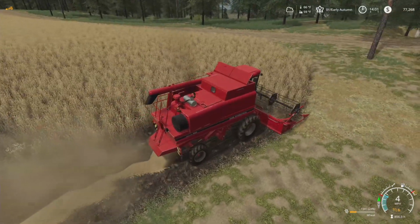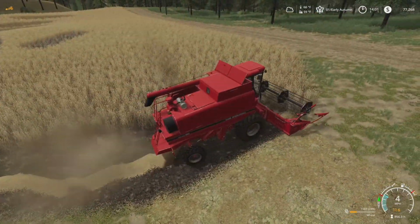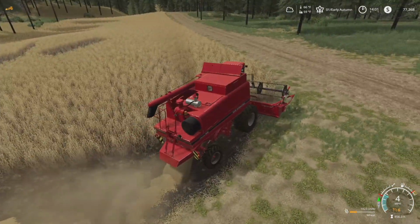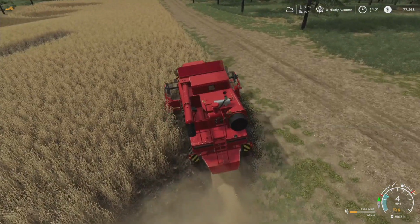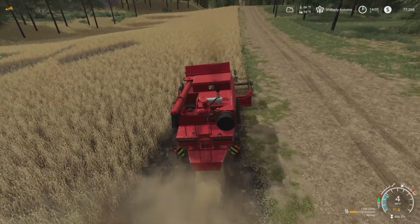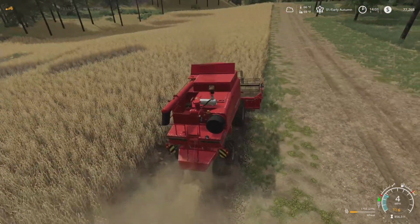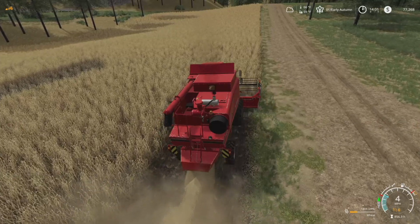Alright, I think I'm going to go on around. Take a couple passes off this end. Get all turned around. Is this the north end? Yeah, that's the north end of the field. Take a couple swipes off the north end, and then we'll just make some long runs back and forth. Get this field all knocked out.